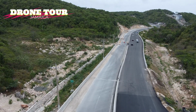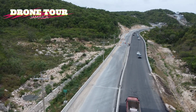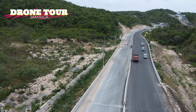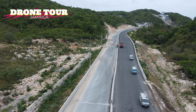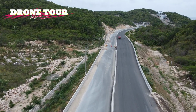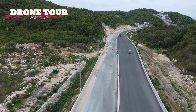So the goal is to open two lanes of this highway by the end of August, which is 3 weeks from now. And then they open all four lanes by the end of December. But from 10 to 12 miles Bull Bay back to Albion, the two lanes are finished. And this section that we are at falls within that area.